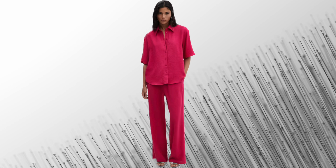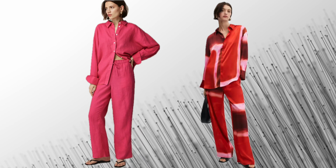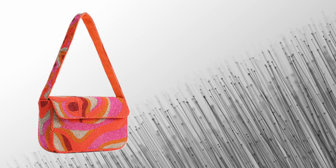This one from Mango is the inverse, right? You could pair this with an orange bag since it's already fuchsia and some orange heels if that's what you love. And then something like this from J. Crew or even something like this from Mango would give you a very similar vibe even though they are not exactly the same. And if you are looking for a beautiful fuchsia bag, this one goes very well with the whole orange and pink look.